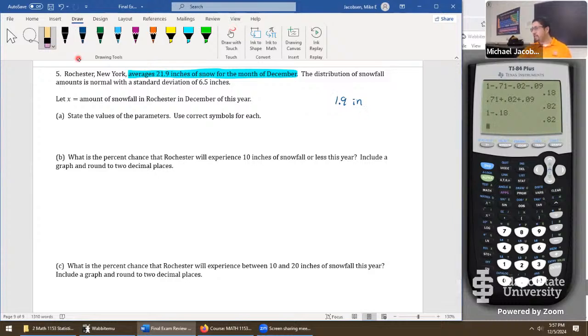That's what part A is. I should copy it down here. Mu is 21.9 inches. We're also told the distribution of snowfall amounts is normal. So I'll use the normal distribution with the standard deviation of 6.5 inches. There's no sample here, once again, so it's not a statistic we're analyzing. This is an assumed value for the population standard deviation. We indicate sigma now is 6.5 inches.